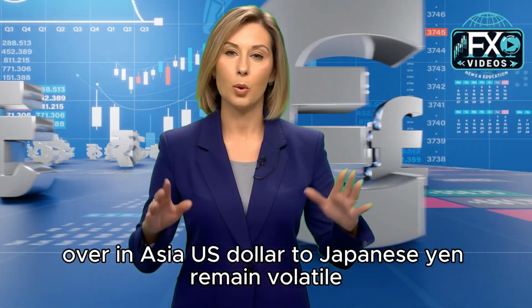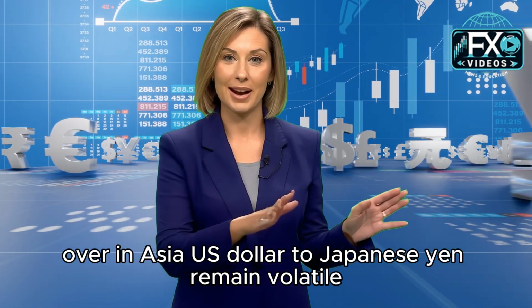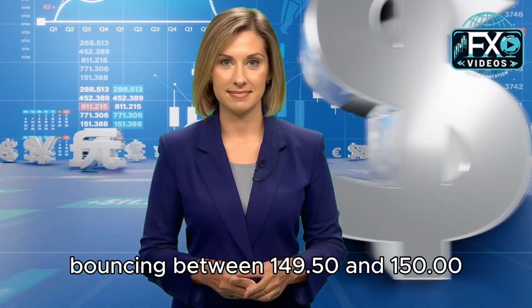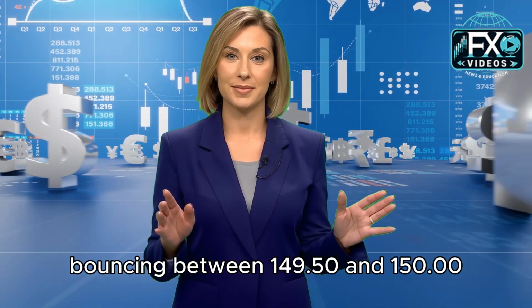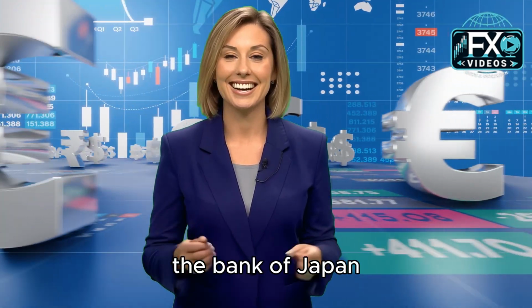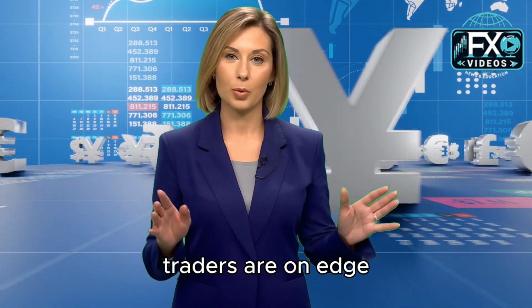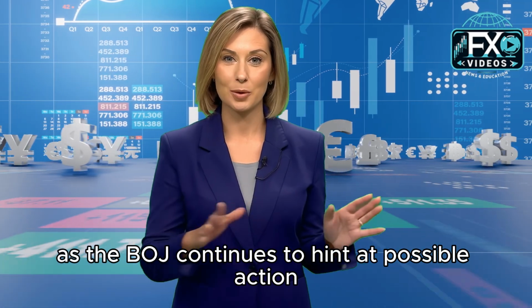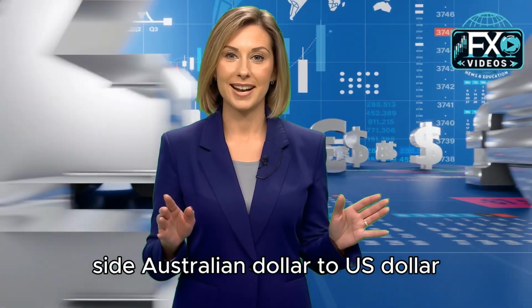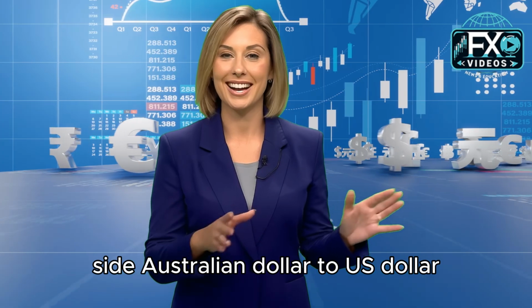Over in Asia, US dollar to Japanese yen remained volatile, bouncing between 149.50 and 150.00, largely driven by speculation about upcoming intervention by the Bank of Japan. Traders are on edge as the BOJ continues to hint at possible action, but no clear decision has been made yet.